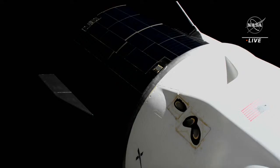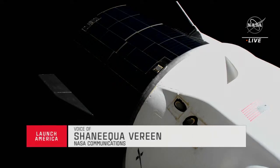Taking another live look at the SpaceX Dragon Freedom attached to the space-facing port of the Harmony module. Dragon is returning to Earth later today, expected at 3:55 p.m. Central Time, 4:55 p.m. Eastern Time, with about 500 pounds of research and return cargo, along with the Crew-4 crew members.